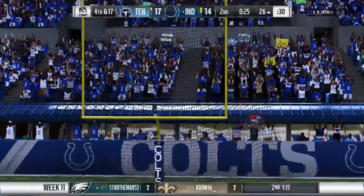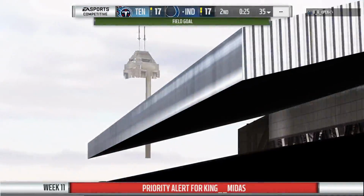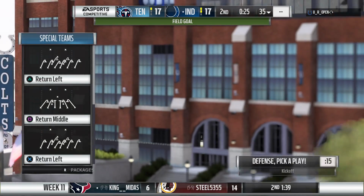And Vinatieri's kick is good. And that will knock things up here late in the first half.